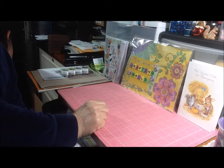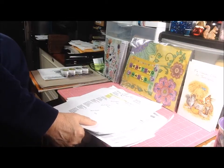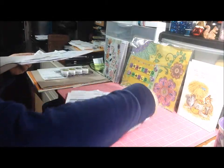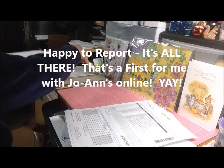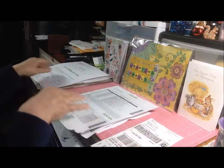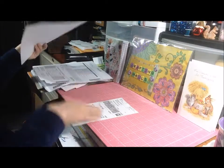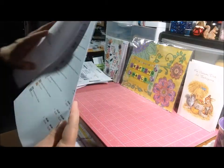JoAnn's came today, and my first order of JoAnn's, in two packages. One is a big box, which is falling apart, and the other was a plastic envelope. But if everything is here that they say is here, everything arrived that should have arrived. And I think I just printed the receipt and stuck it into the Michael's order. There we go. Okay, so this is a big order also, guys. And I'm going to try and find it, not based on the packing slips, but based on my order. Yeah. Okay, this is the one.